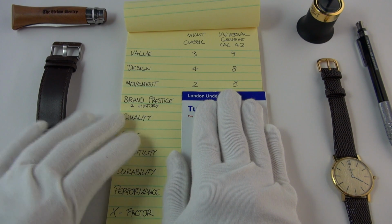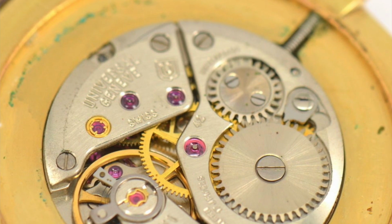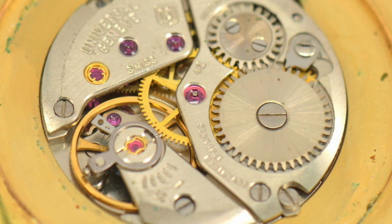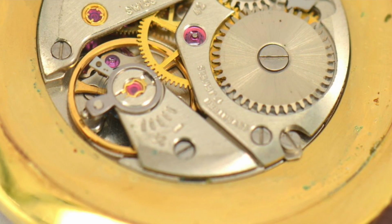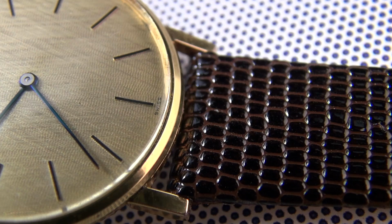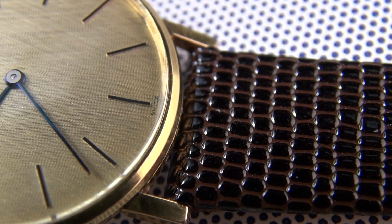Now, obviously, the Universal Genève steams ahead with its in-house caliber 42. This has a power reserve of 43 hours. The accuracy is not that great, but it does operate at 21,600 vibrations an hour. It's a 17 jewel movement. Universal Genève are famous for making all of their movements in-house, and it's amazing to think that you can get something Swiss for as little as this. So I had to give it an 8.